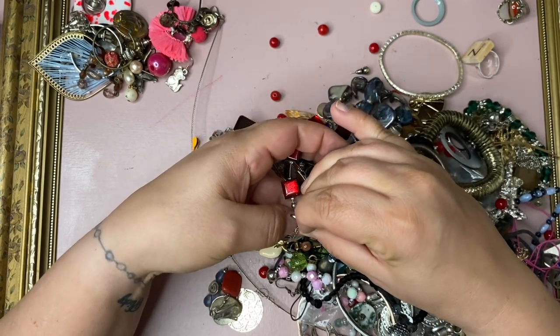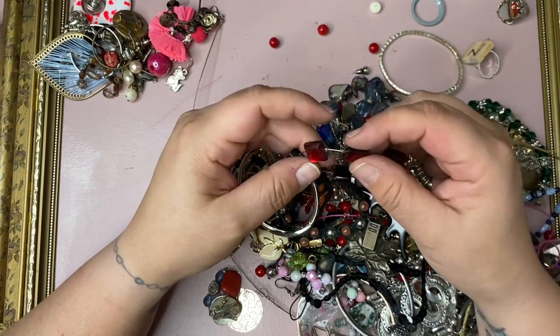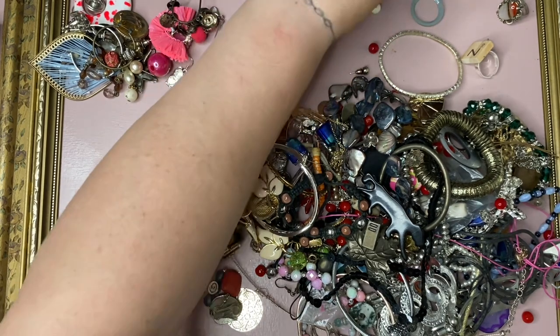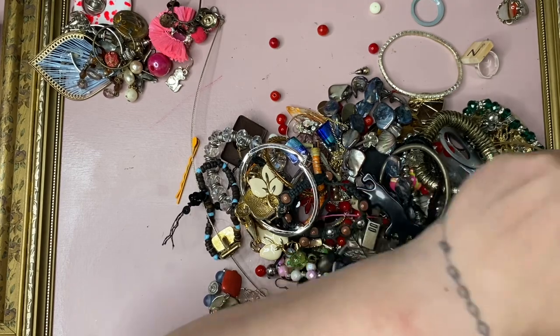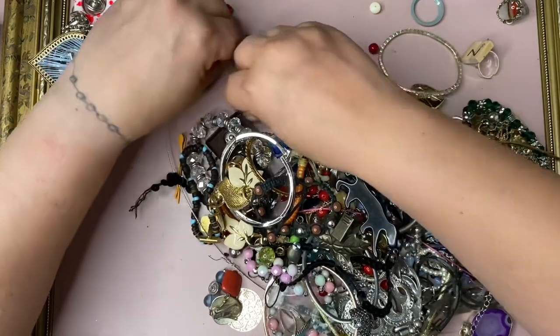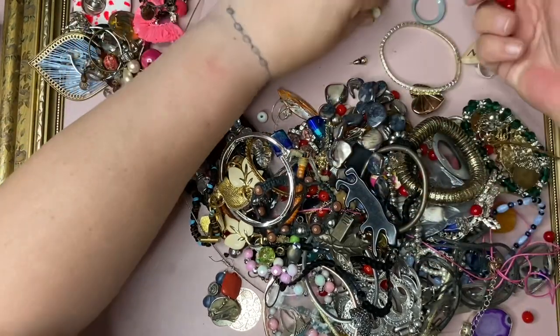Possibly, whenever I've had them before, they always sell, not loads of money, but they do sell, so I'll have a check because I haven't sold things for quite a while. Run out of room. Right, the things I'm going to check, I'll put down there. Some of these beads.